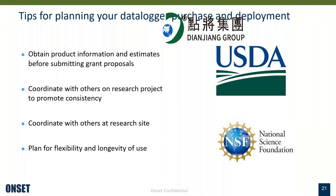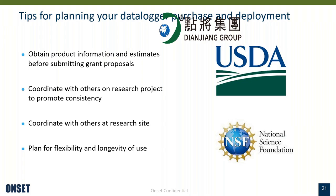Something else might be to coordinate with others on a research project to promote consistency in your data collection and data logging. So if you have a multi-state project where you're monitoring the same thing across different locations, it's good to get on the same page and make sure you're collecting a compatible set of data that can give you sort of standardized information across different sites. If you're at a research site where there are multiple researchers doing different projects, you may coordinate with others to see what they may need in terms of data logging capability. Perhaps you can share equipment, share one of the HoboNet weather stations, save some resources by sharing that equipment, and also make that available for others to use in the future.